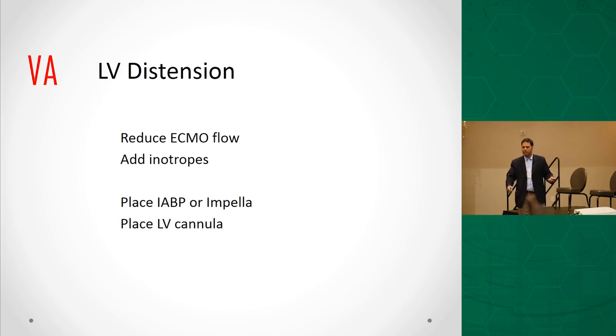So the last speakers, they already talked about LV distension, but here in this case, let's say for example your heart is completely dead and you're having retrograde flow and you have a lot of LV distension. What are the things you can do? There's some novel catheter techniques, which Tandem Life is one of them. They have a transseptal catheter, you can use that. You could use an impeller, 2.5, 5, whatever you like. You can have balloon pumps, you can place that.